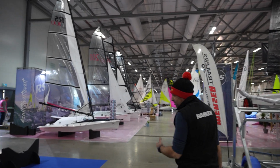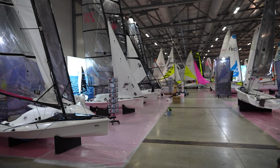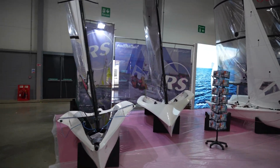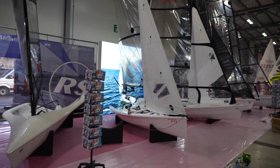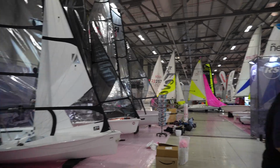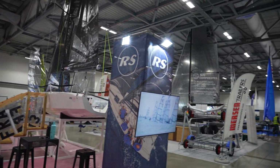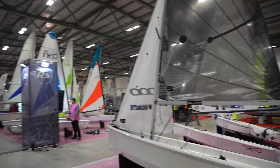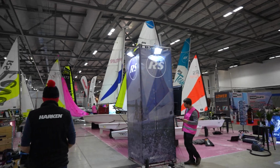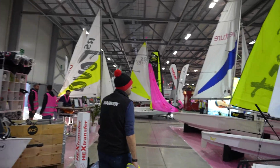We come to one of the main builders here, RS Sailing. They bring a wide variety of their fleet. Nearly everybody is here, or every style of boat is here that RS deliver. Right through from the RS21 down to the Aero. And each version of the Aero is here as well. They've got their leisure versions of their boats.